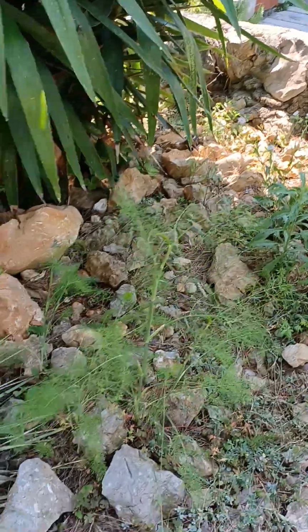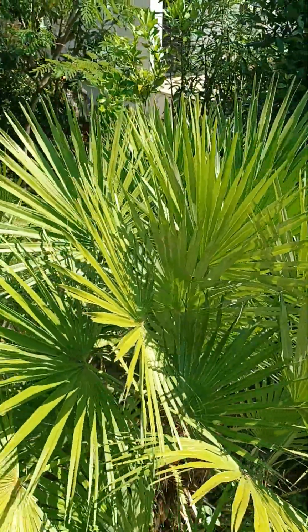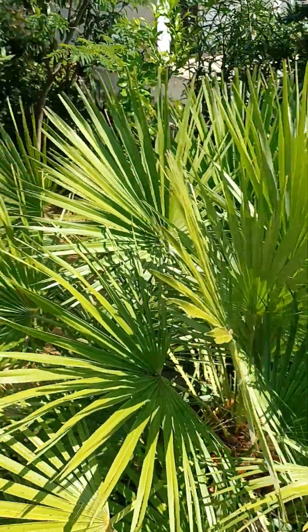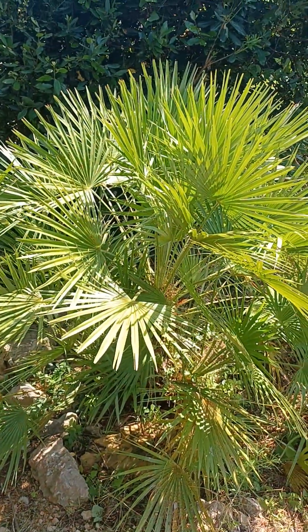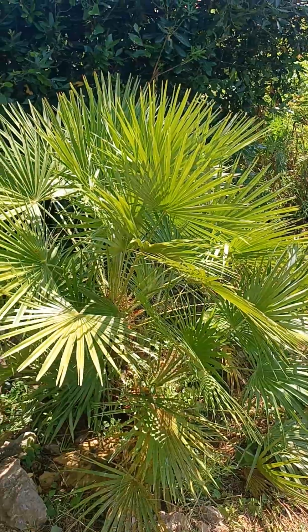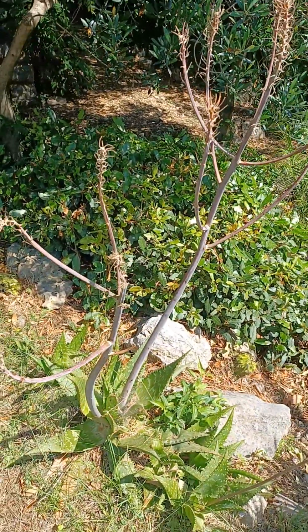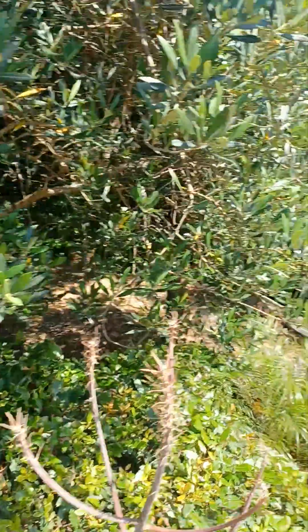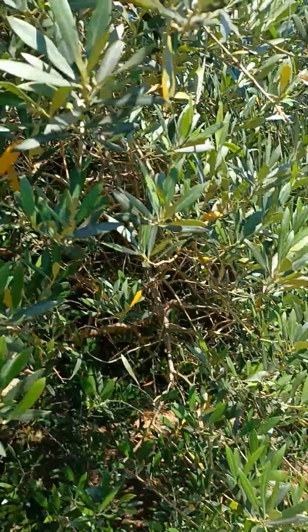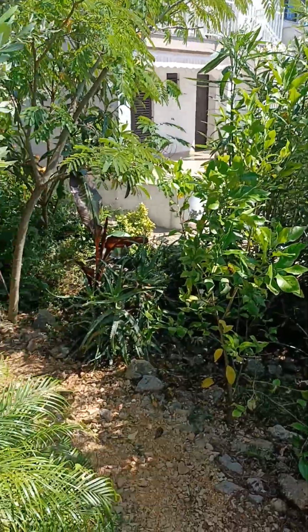This is anise plant, which you make raki from, and the only native palm tree from Europe. This is Chamaerops humilis. And that's why palms are called palms, because their leaves resemble a palm. There's a lot of aloe plants here, so different species of aloes. I'm trying to keep everything as a kind of forest garden. Of course, olives, classic Mediterranean plant, and lemons.